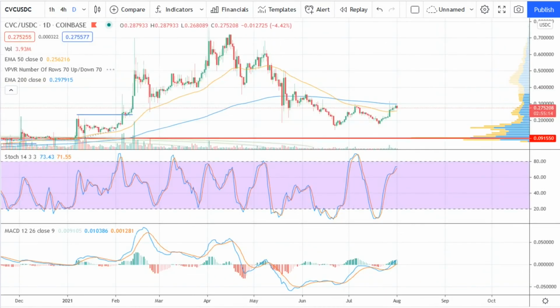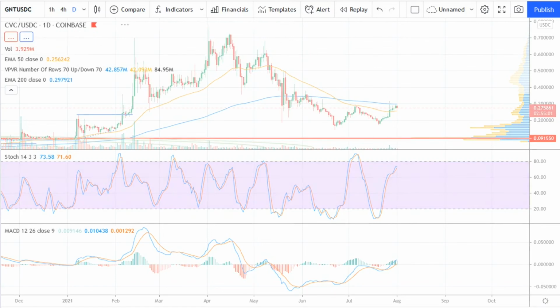Civic, same thing, about to cross over. I will jump back into Civic. I'd love to see it at 20 cents or below, maybe 15. I'll jump back in because Civic will probably push back towards this previous peak and maybe head up over $1.